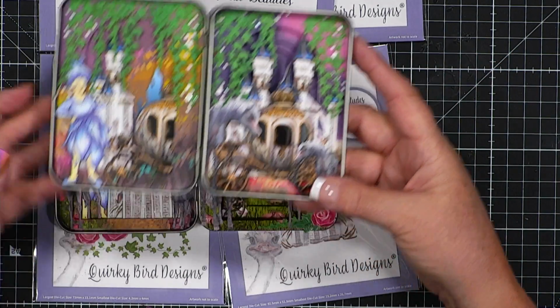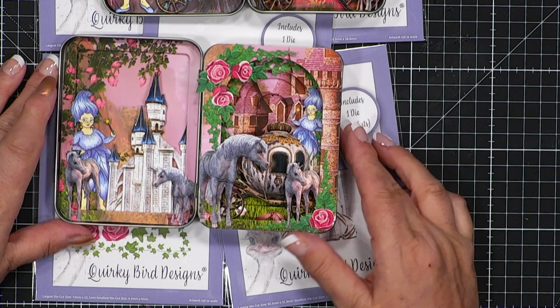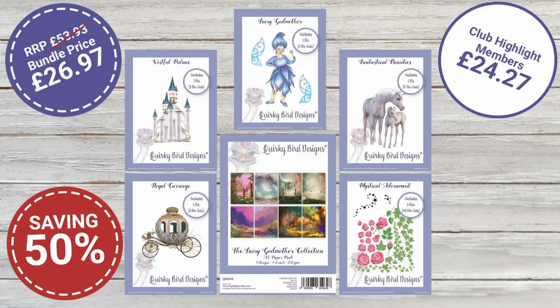Now, all of this should be £53.93. But, club members, £24.27. That's actually over £30 saving. Don't we just love Outlet?